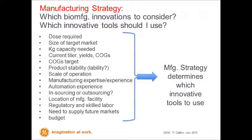Are you going to insource or outsource? Location of your facility, which territory, what are the regulatory and skilled labor pools and environments there, and are you going to expand later? And by the way, how much money do you really have to spend, right? So the strategy lays out really where you're going to go and what things you ought to try and how far you want to reach in terms of your innovations in your process.